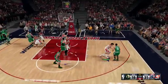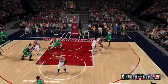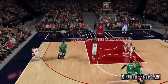Bradley kicks to Turner. Can't get it to go. Excellent D there from Garnett. Washington leading now by 13.